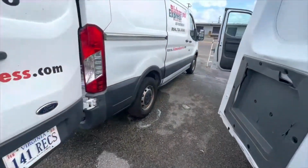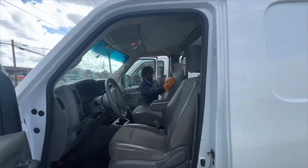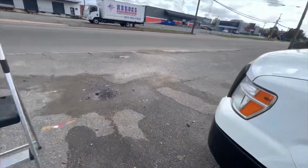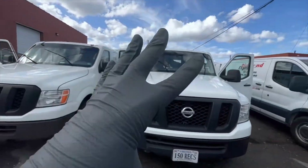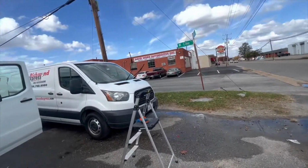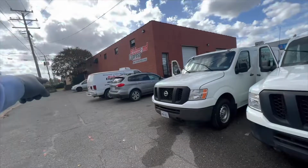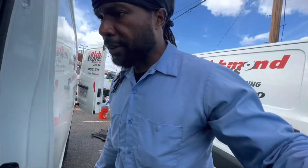Update. Walking right on through them, getting it done. So we have 1, 2, 3, 4 vans done. One thing we have to do now is dress them up. We're gonna line them up over there as we get them finished. So yeah, everything's going pretty smooth. Everything inside seems to be cleaning up real nice.